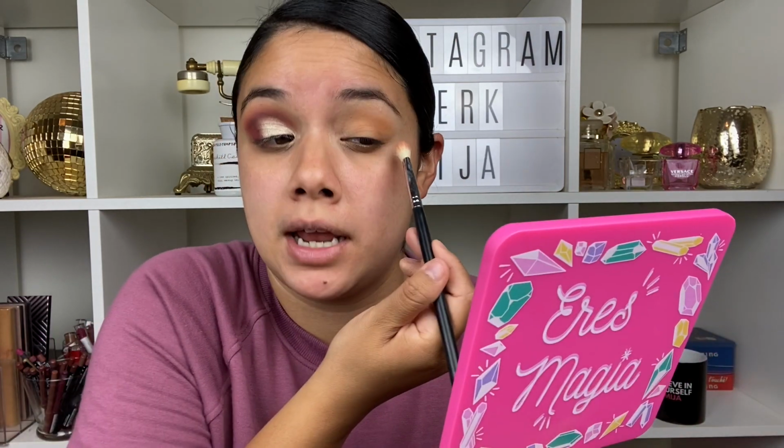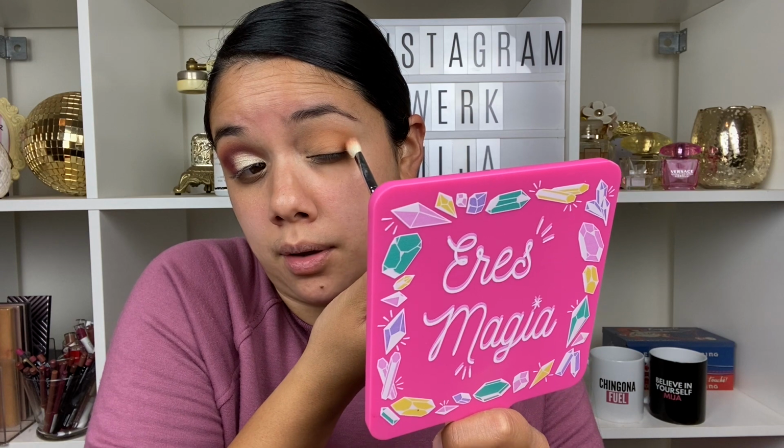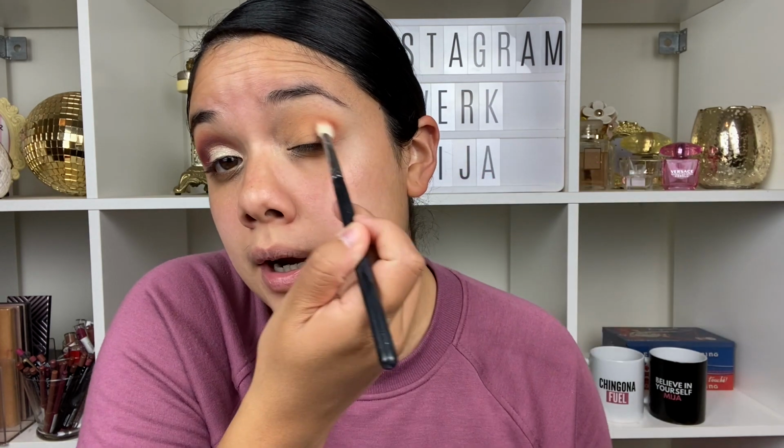But we're gonna go in with this orangey shade Tropico, and just lightly, because these are so pigmented. You can actually use Tropico. What was I gonna say? I'm gonna put this right into the crease, and I'm gonna really airbrush this out. So the point for Tropico isn't to get pigment, but just another little transition shade from the one I'm gonna put right in the center.